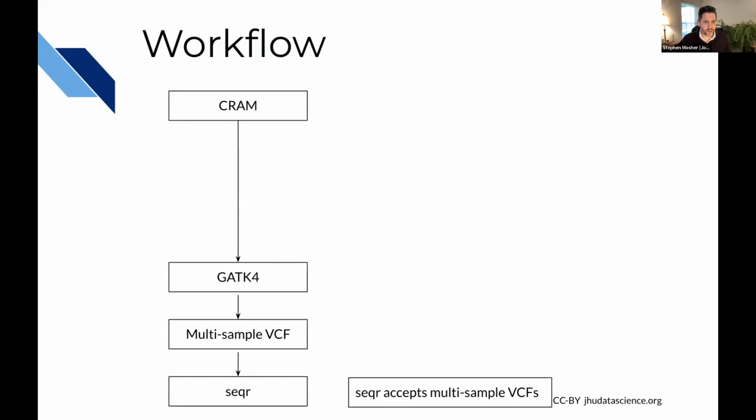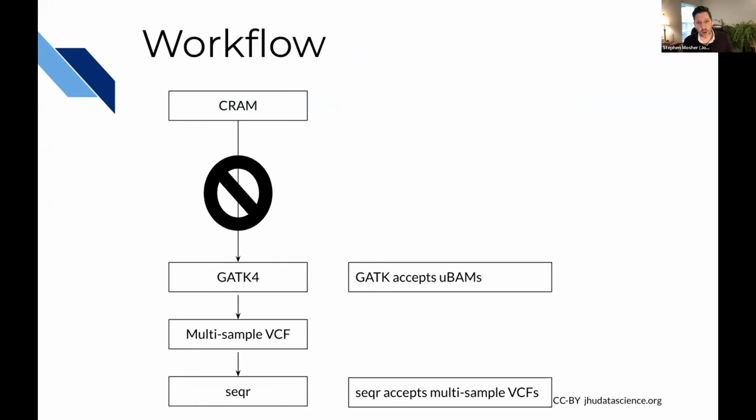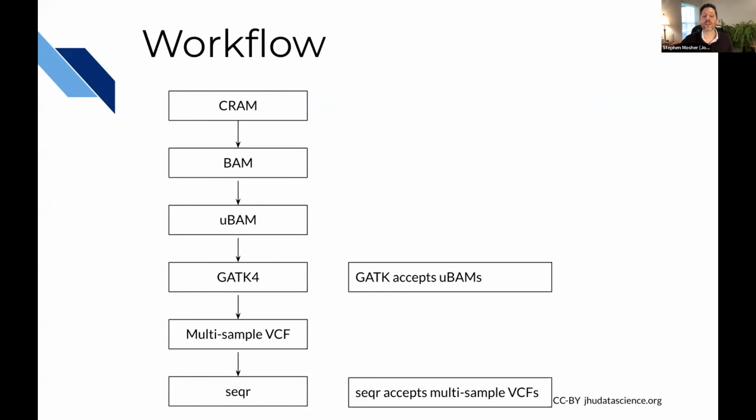One good thing about AnVIL, as well as other platforms, is that we have access to the Genome Analysis Toolkit, or GATK4, which is particularly good for creating multi-sample VCFs. And those can be brought into Seeker. But unfortunately, GATK does not accept CRAM files. It accepts unmapped BAM format. So we can do a couple of sequence format conversions from CRAM to BAM, then BAM to an unmapped BAM, and then we can pass that into GATK to get our multi-sample VCFs into Seeker.